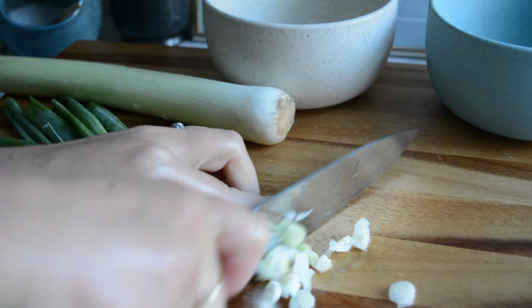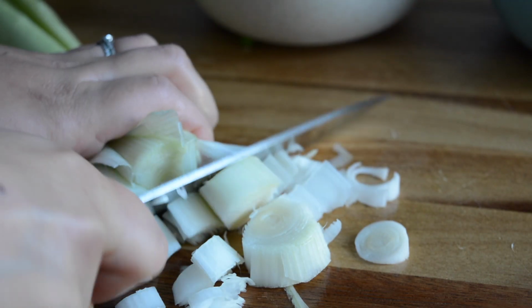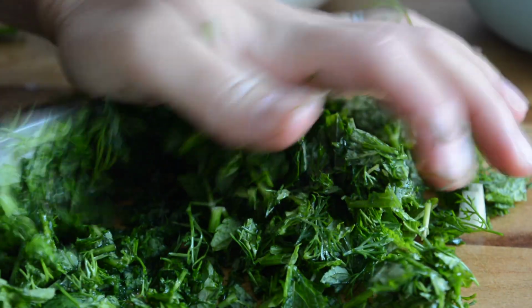I started by chopping the spring onions in small pieces. I then sliced the leek in 2 and cut it in small pieces as well. I added the vegetables in a bowl and washed my herbs well. I then chopped them up in small pieces and laid them on the side.